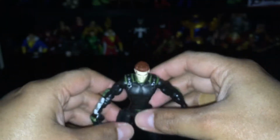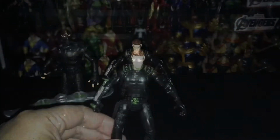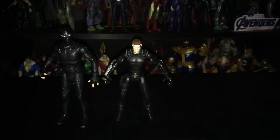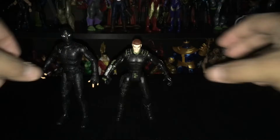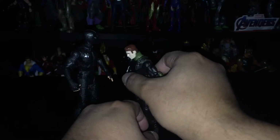Now, for the price point I paid for it, I say it wasn't a bad pickup, but I definitely am excited for this because I'm going to have them displayed with my other Spider-Man figures. And speaking of Spider-Man figures, for a first scale size comparison, here he is next to Night Monkey, or I should say the Stealth Suit Spidey from Far From Home. But you can see he doesn't scale well at all with the basic figure.